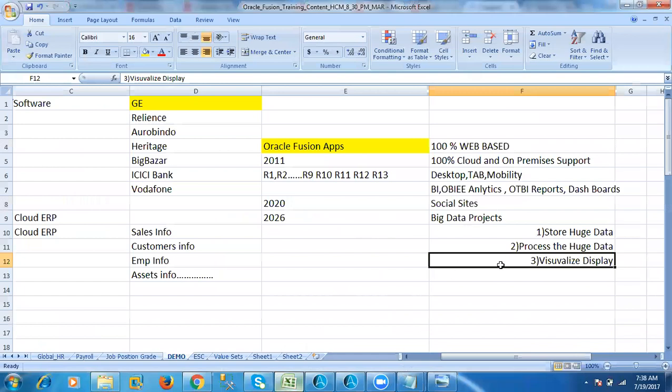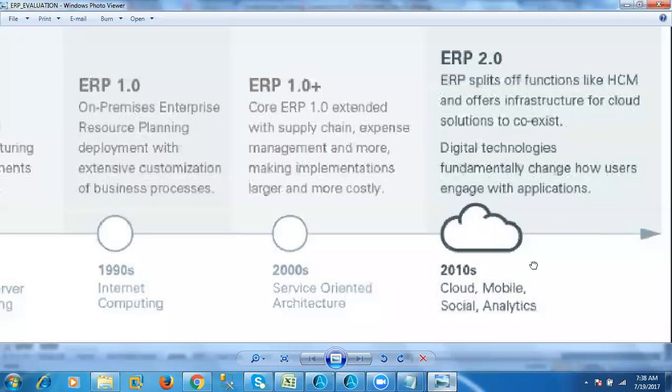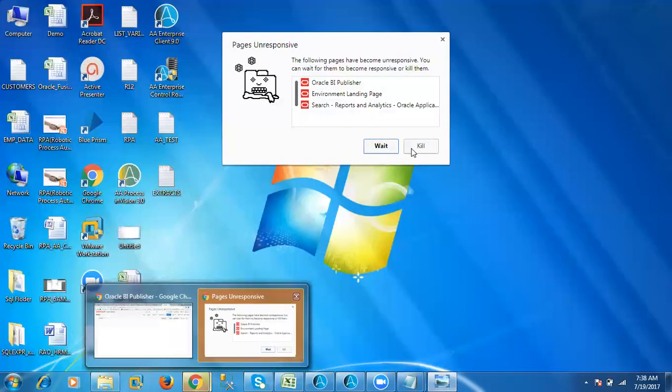Fine. This is the major advantage. Most of the people might be working with other ERPs. If you are from an Oracle ERP background, you may wonder that when Oracle has 4 ERPs in hand, why did they develop one more ERP and release it into the market? As I told in the ERP evolution, this is what the clients are expecting nowadays. Whatever applications they are using, they want to make sure that the application is compatible for cloud, for mobility, for social sites and for analytics. That's what they are looking for. So there the things come into the picture.